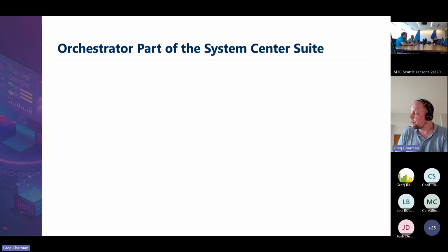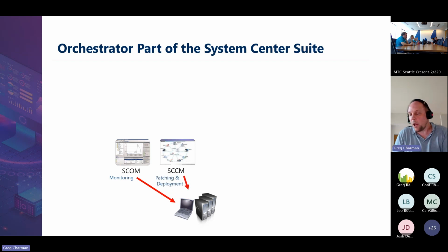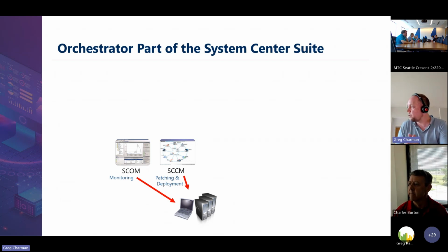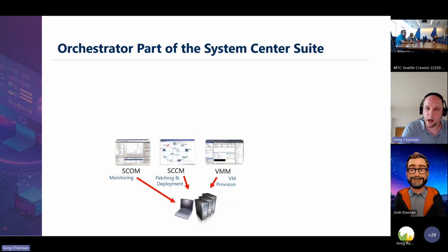Most of their own employees are not really sure that it exists, but it's there today and has been around for many years to help you build and automate processes. So what you've got is your infrastructure. As you all know, we have Operations Manager for managing those alerts and capabilities. You have System Center Endpoint Manager or Configuration Manager, for those who have been around for a while, for patching and deployment. Virtual Machine Manager for VM provisioning and management.